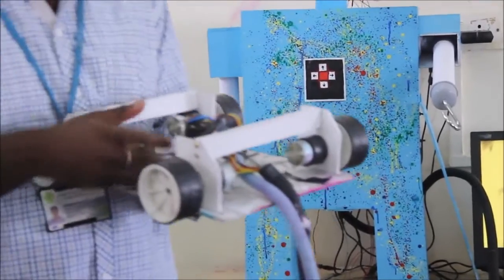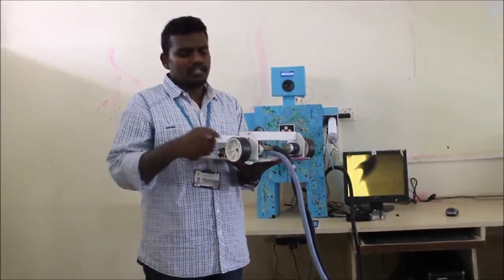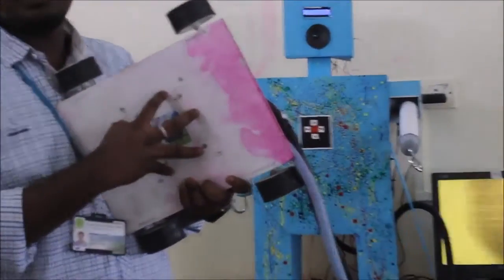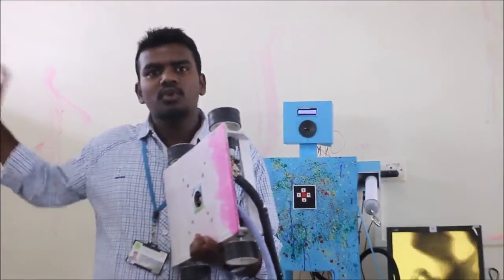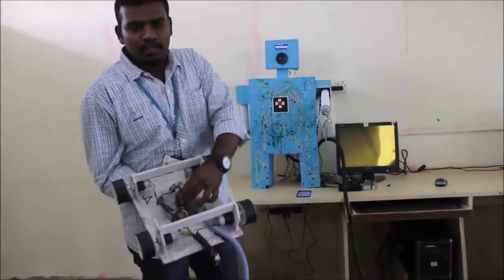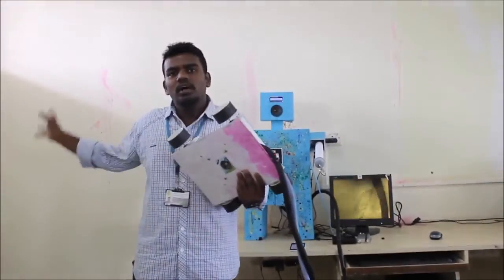The centrifuge impeller works on the vacuum concept. This centrifuge impeller has to rotate at high speed. When it rotates at high speed, the circle that you see here creates a low pressure area. When placed on the wall, this low pressure area makes sure that the bot is held on the wall, or stuck on the wall. To rotate this centrifuge impeller at high speed, I have a motor of 48,000 RPM. When it rotates at 48,000 RPM, it creates suction, and this suction will make sure the bot is stuck on the wall.